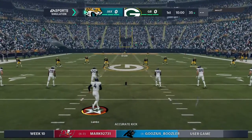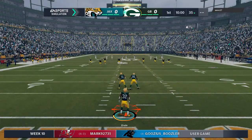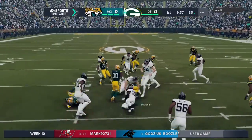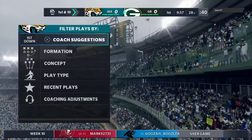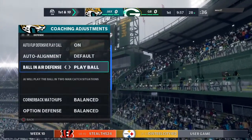The shadow's starting to get a bit longer. Week 10 of the NFL season is here, and we're underway on EA Sports. Taking it about the 1. And able to take it past the 25 and up to the 28-yard line. Take over 1st and 10 at their own 28-yard line.